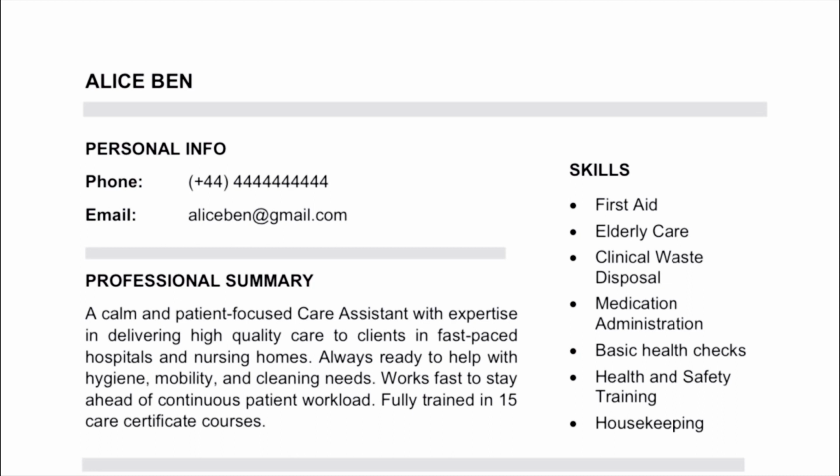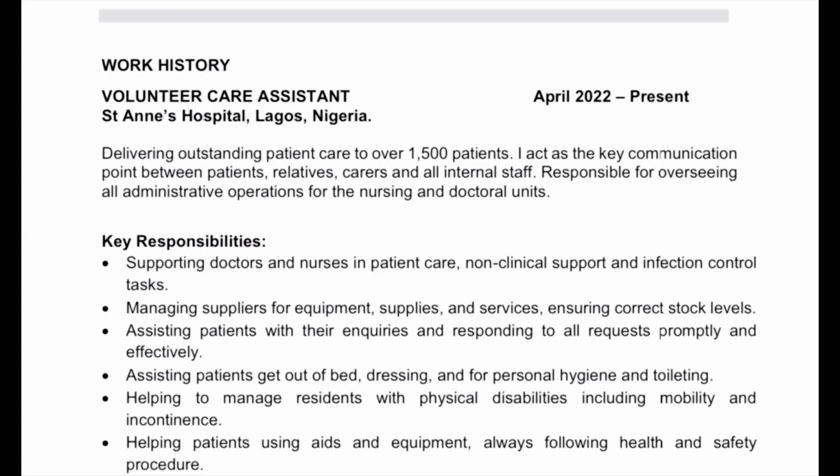Then after that is your skills. Here I wrote first aid, elderly care, clinical waste disposal, medical administration, basic health checks, health and safety training, housekeeping. Here write the skills that are necessary for the job you're applying for. When you check the job description, you pick out keywords from there. The things you're going to be doing on a day-to-day, those are the things that you're going to write here in your skills. Alright, so over to your work history.